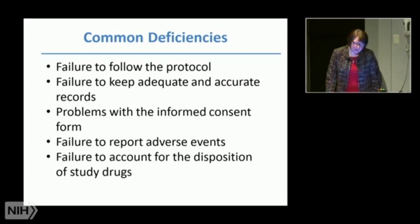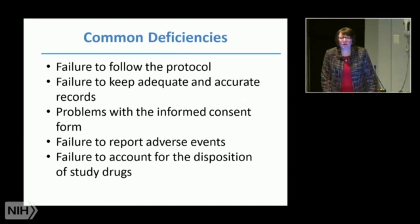The other common deficiency is failing to keep adequate and accurate records. So this is really looking at your source documents. So we don't have thorough medical records, or we don't have thorough research records. Things are missing. And again, we do have a bit of control over that. And again, it may just be an issue of training and education.